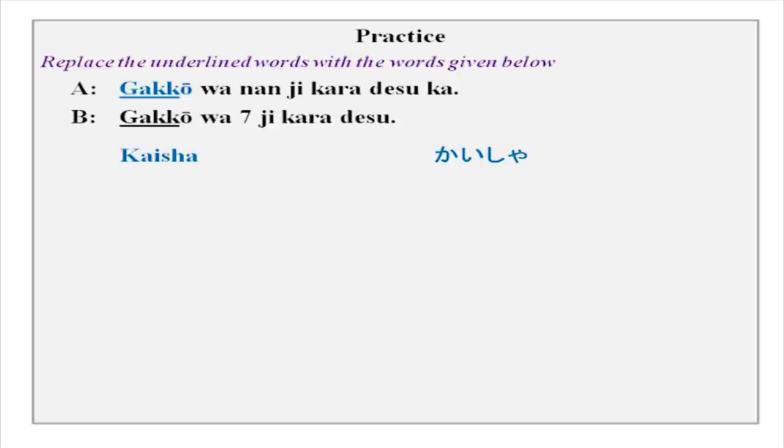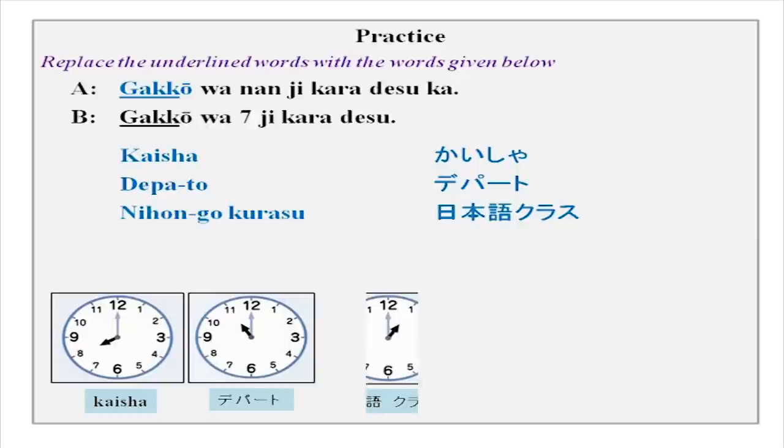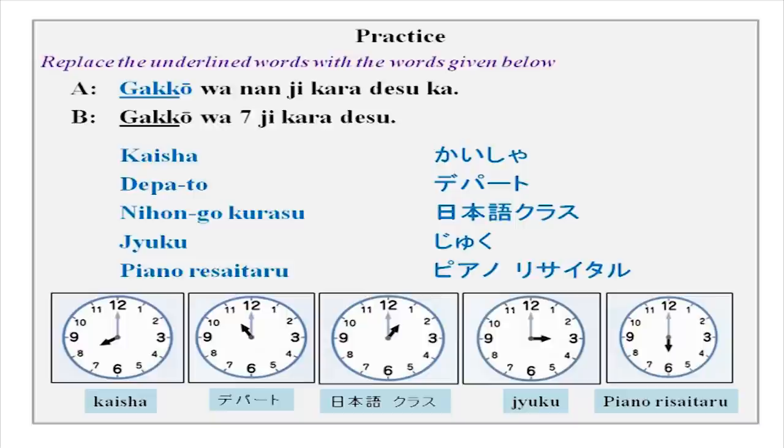kaisha, you have to tell time. Depato, again you have to tell time. Nihongo class, again time. Then you have juku, which is coaching class, and piano recitaru. So, you have the time listed over here. You can ask your partner and practice like this.